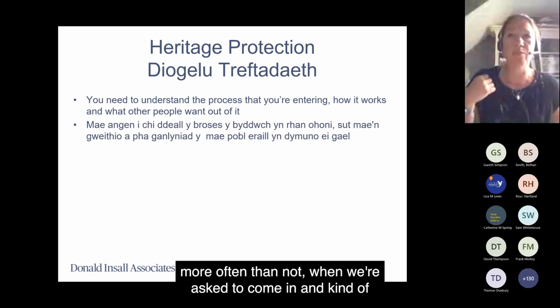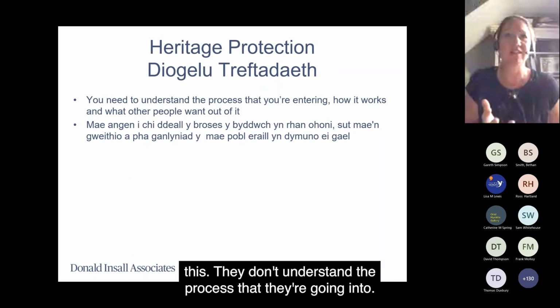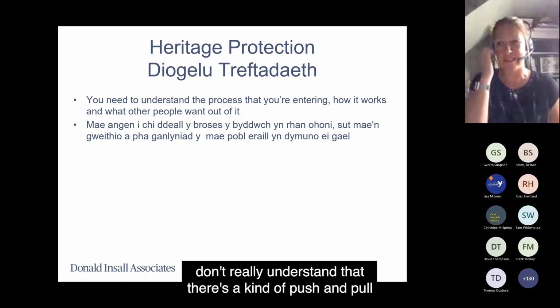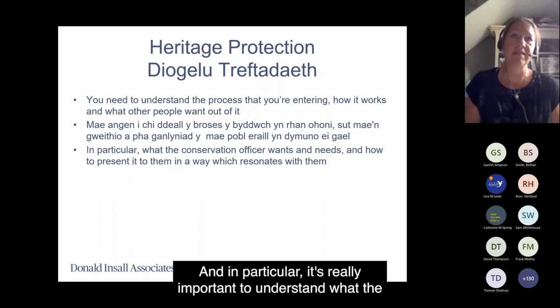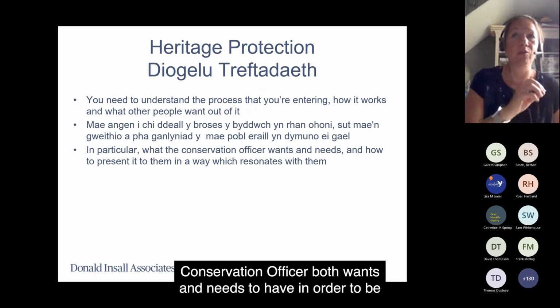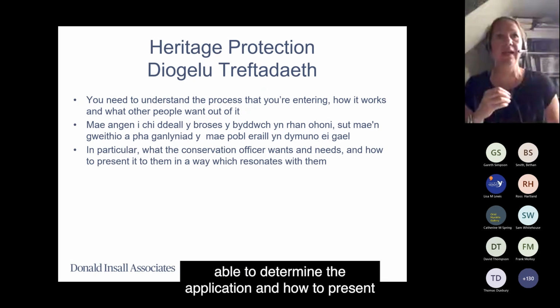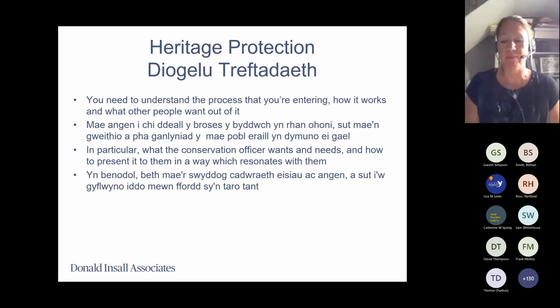And more often than not, when we're asked to come in and help sort out a problem, it's because people don't understand this. They don't understand the process that they're going into. They don't really understand how it works. And they certainly don't understand that there's a push and pull and that other people want something specific out of it. In particular, it's really important to understand what the conservation officer both wants and needs to have in order to be able to determine the application, and how to present it to them in a way which actually resonates with them.